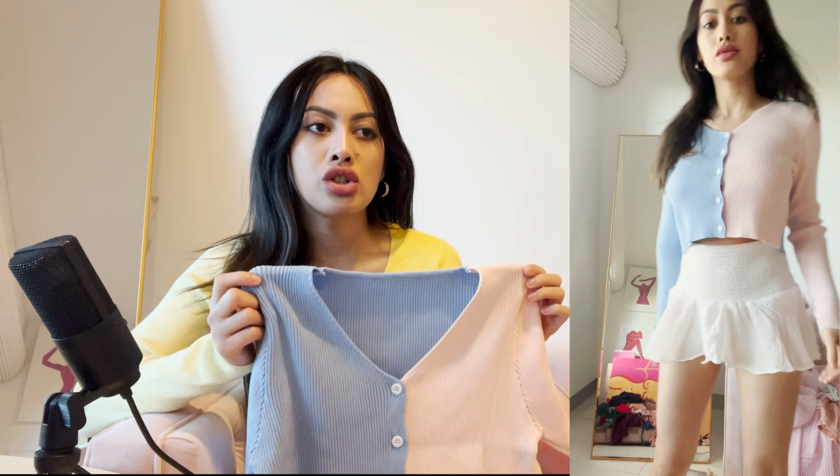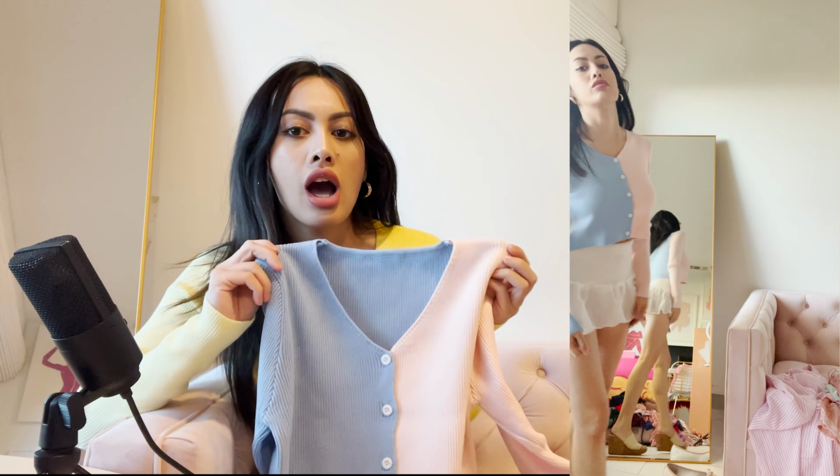I wanted to love this, but I couldn't because I know I'm not gonna wear this a lot. Just the color combination stresses me out, because pink and blue together, I like it if it's separate, not if it's in one piece. I don't know why. I'm just weird like that. It's really cute, but I just don't love the color combination.